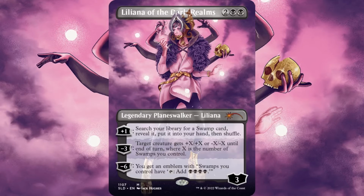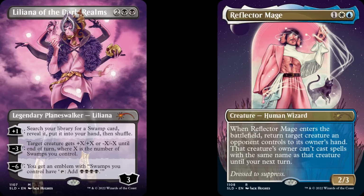Speaking of legendary, notice that Liliana is missing something. She does not have the legendary card frame. But where is it? Oh, Reflector Mage seems to have stolen it. Presumably, this was a mix-up during the card creation process. Who knows whose fault it was, where the communication fell through, or maybe it actually is an Easter egg done on purpose. Unlikely, but possible.